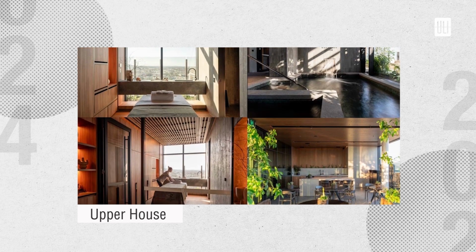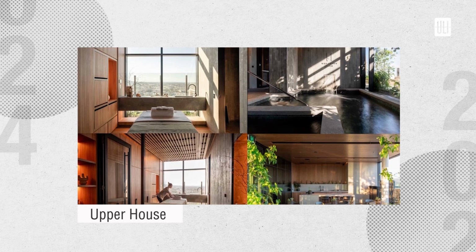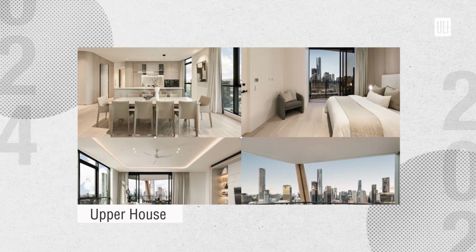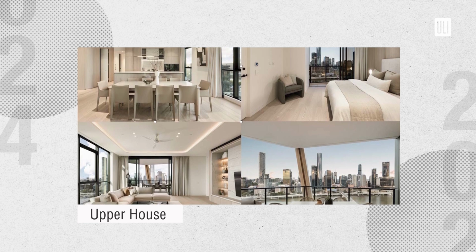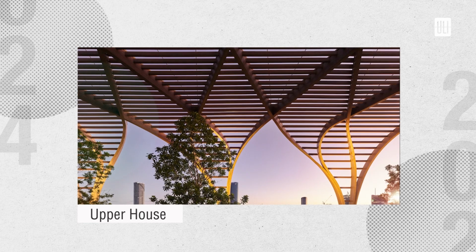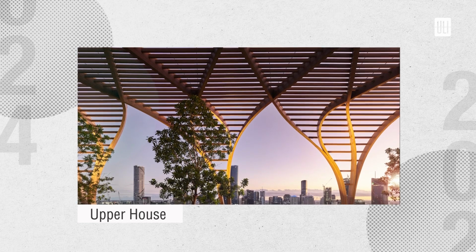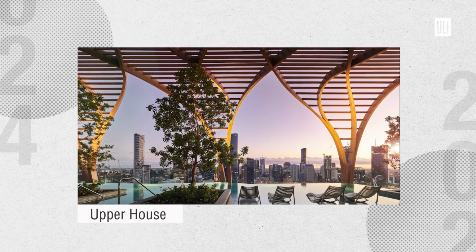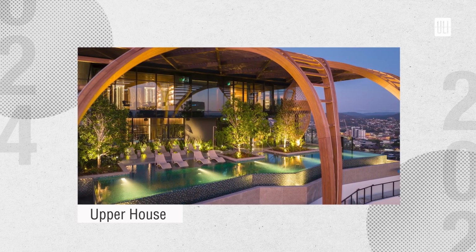Upper House is part of a wave of projects in Australia that are increasing residential density in the CBD while offering a unique lifestyle offering. Significant funding from this and other projects in the area have been reinvested by the developer into upgrading their neighbourhood precinct, much of which it also owns, boosting foot traffic and economic activity for local businesses.